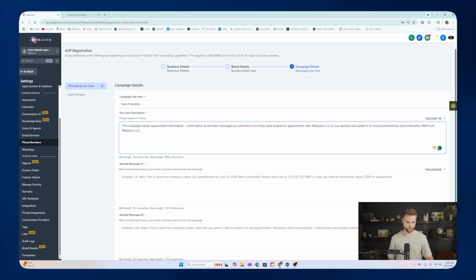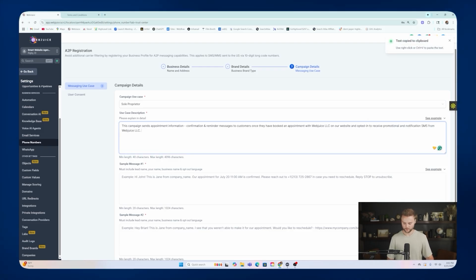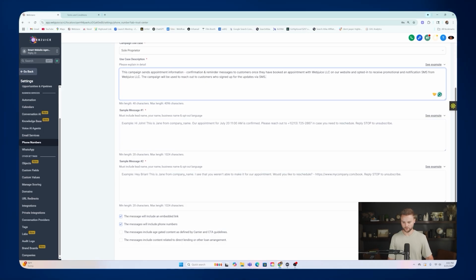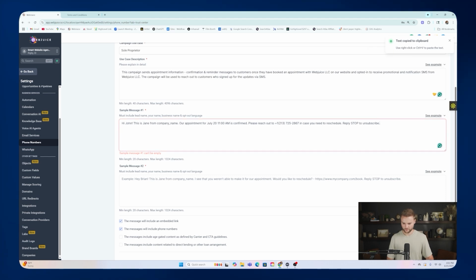All right, and then I'll do one other just in case, because we also might just reach out to them for different campaigns. So we'll copy the second one and paste that in right here. The campaign will be used to reach out to customers who signed up for the updates via SMS. All right, so that's good. Now we have to give 2 different sample text messages that we might send. So we can also click see example here, copy the first one. This one should be good enough. Paste that in.